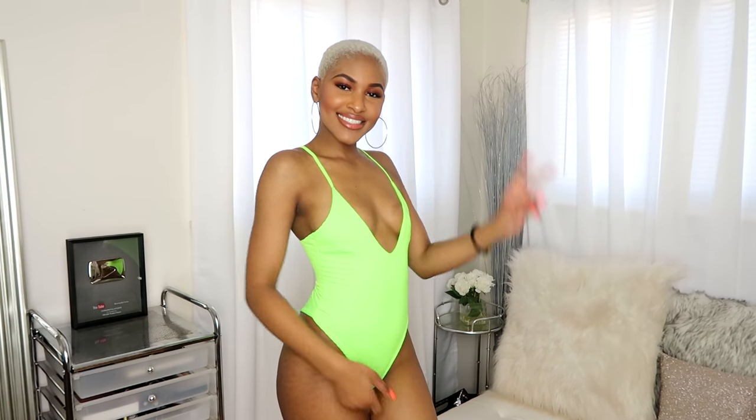So super cute bikini. One thing I can say is I don't have to worry about it slipping out of the way. All of the pieces are super duper high quality. But I'm talking about, you know how sometimes with a plunge bikini, it slips and you don't want to have no slips, girl. You want it to stay in place. And this bikini stays in place.